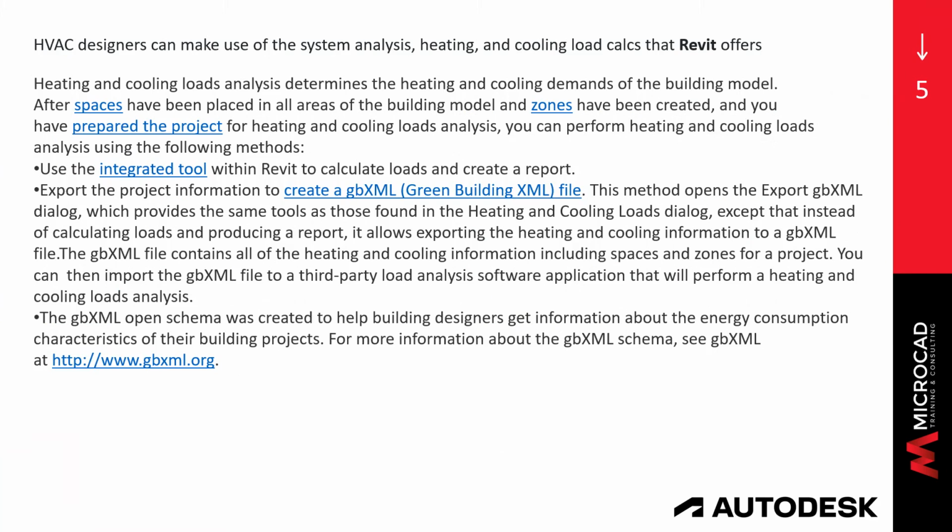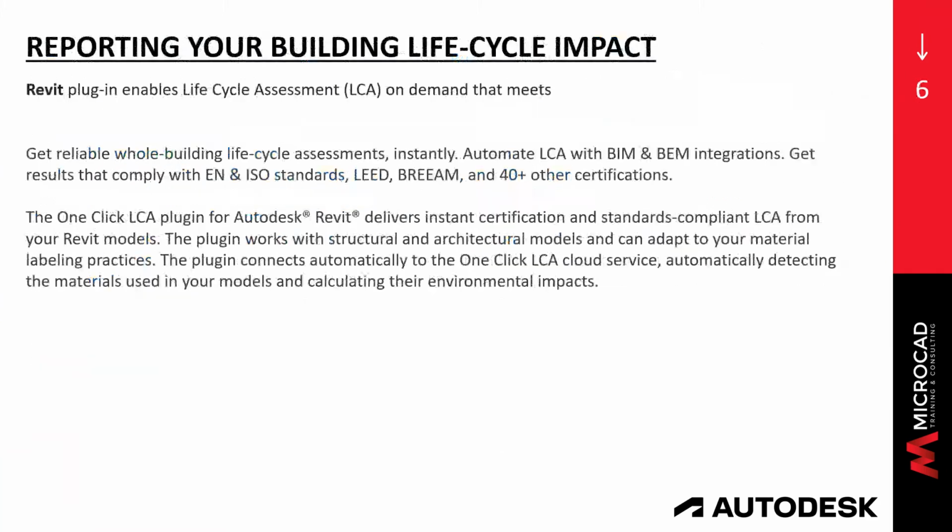I know that when I was in my MEP firm, engineers were very appreciative of that GBXML file because, as you know, the heating and cooling analysis software that is out there is very time consuming because you need to create space by space, as I call it, on foot. So this tool is a huge time saver to run those analysis.